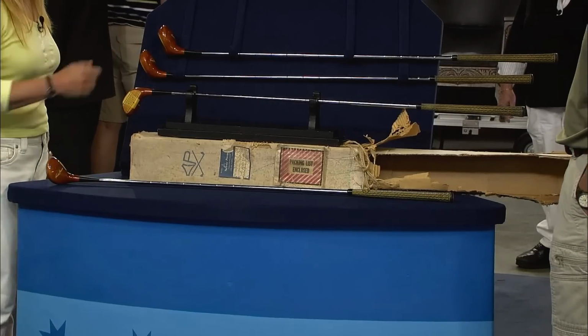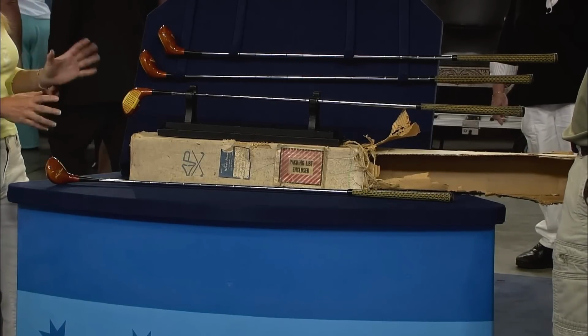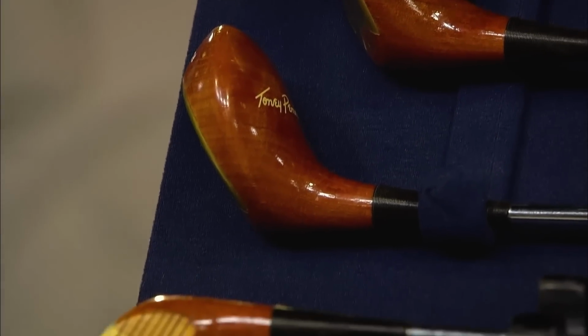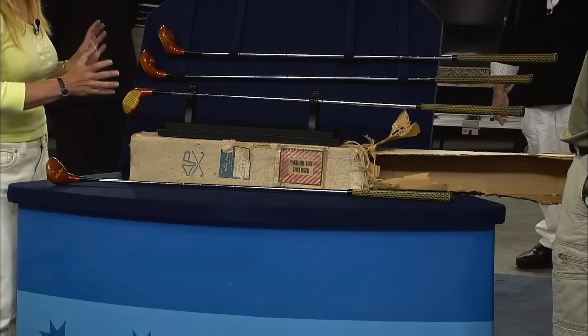While golf clubs from the 1940s and 1950s are popular to collect, these clubs' value lies not just in being golf clubs, but in their association with Ted Williams. Without Ted Williams' association, the clubs would be common. They're just not desirable. There are far more of these clubs than collectors out there.